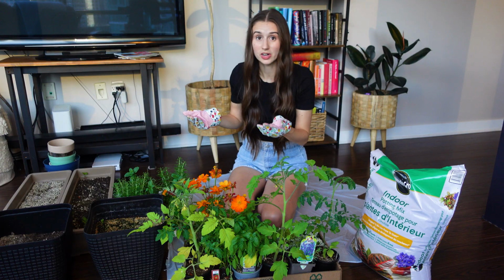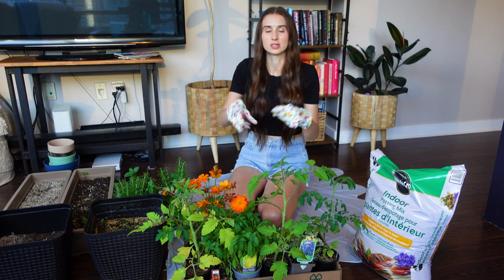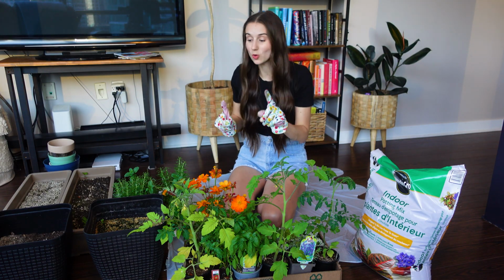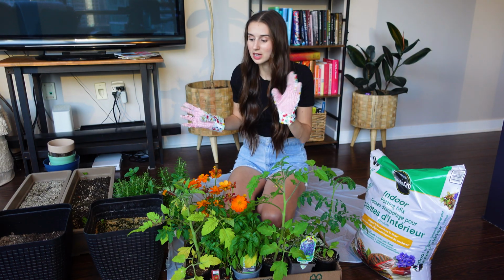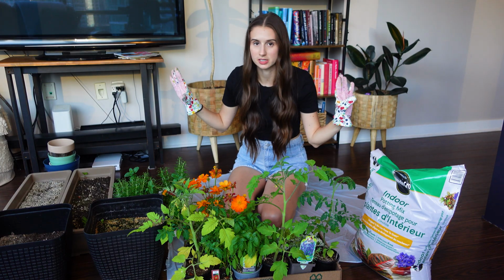Then it wouldn't absorb fast enough, so they'd get all algae and it was really gross, and I would have to go out there and manually drain it. So my pro tip is to drill holes in your pots when you get them, especially if they're going on your balcony, because it'll just drain all of that excess water out.